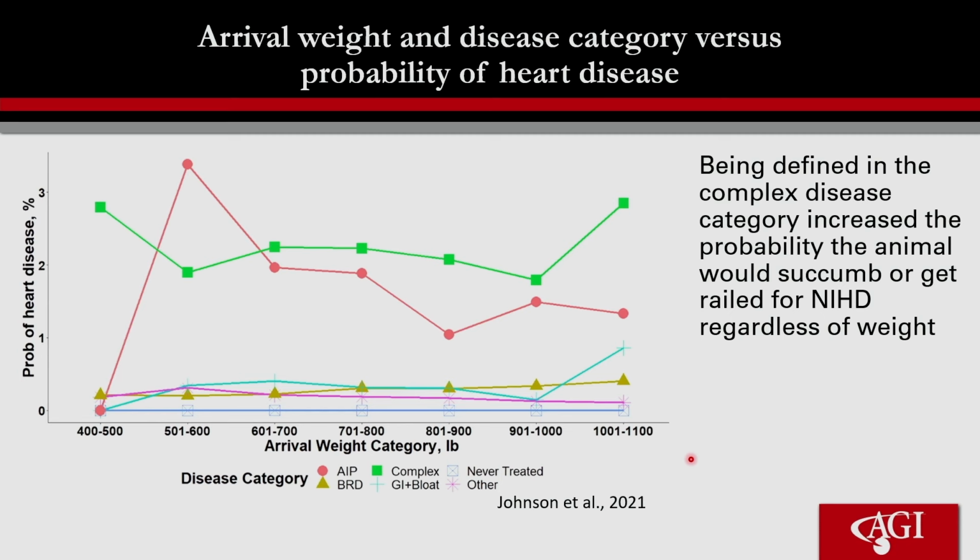The other thing that we wanted to look at, we couldn't really see a difference in arrival weight. We couldn't really see a difference in time on feed. But we also wanted to look at, if an animal was treated for a different disease during its time in the feed yard, do we actually see animals that were treated for one or two other diseases succumb more readily to bovine congestive heart failure? This would basically tell us that perhaps animals that had a BRD event were more susceptible to succumbing to bovine congestive heart failure, and/or maybe we were misdiagnosing those animals earlier and they were truly going into right heart failure, but we didn't know it until the necropsy was done.